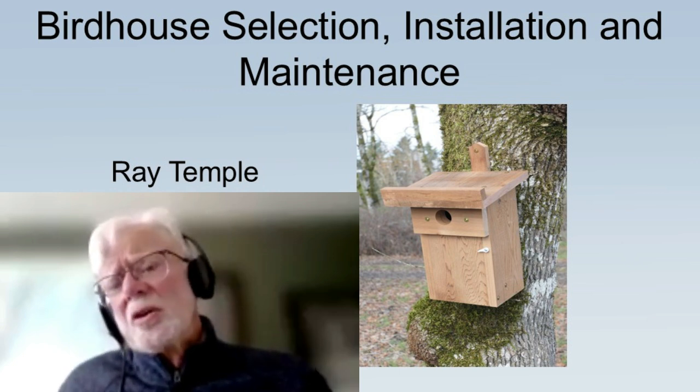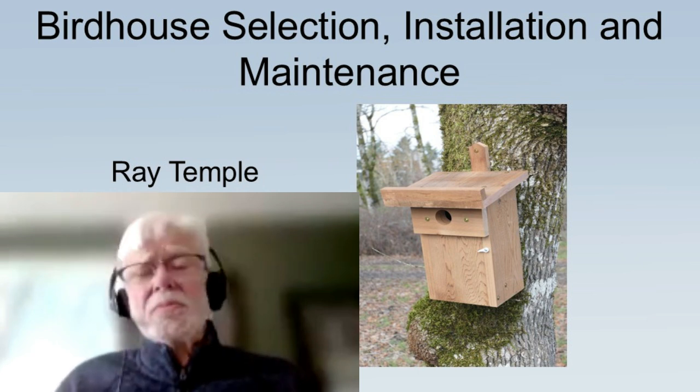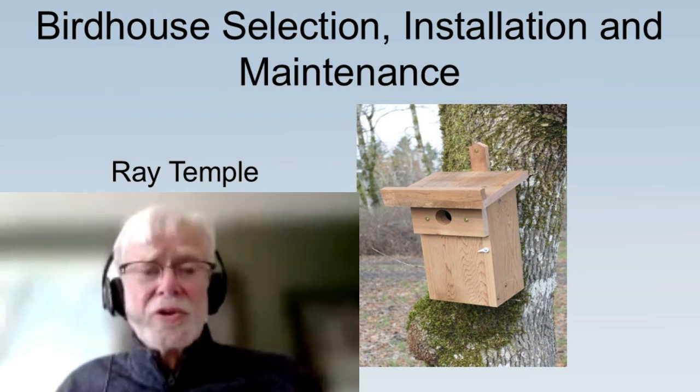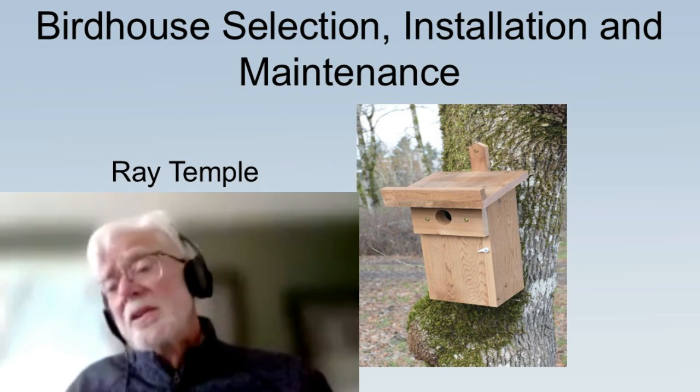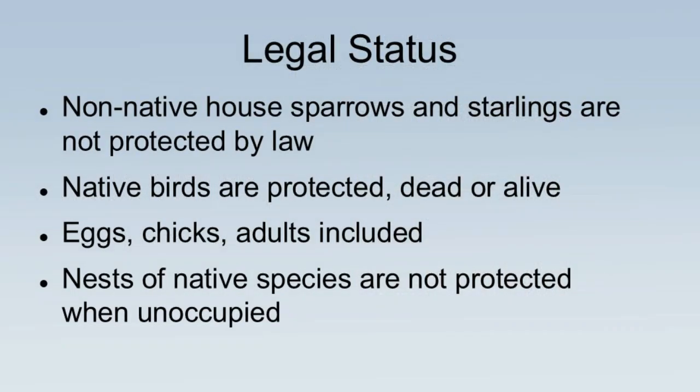We moved into our property here in 2011, put up a wood duck nest box. A screech owl moved in. I took that as an omen, started building bird boxes, and we're still doing that. And the screech owl's still with us. So let's look at legal status here for a bit.